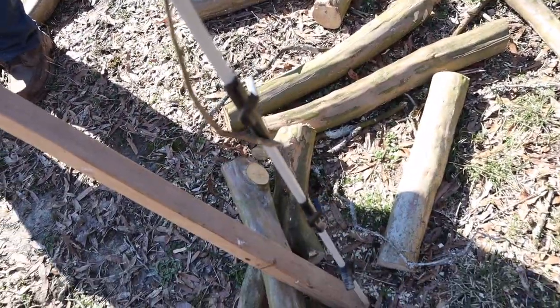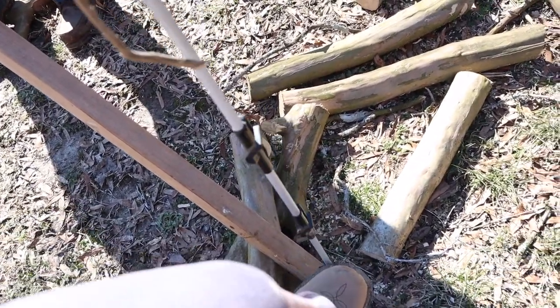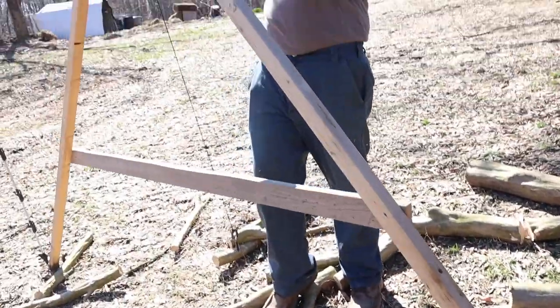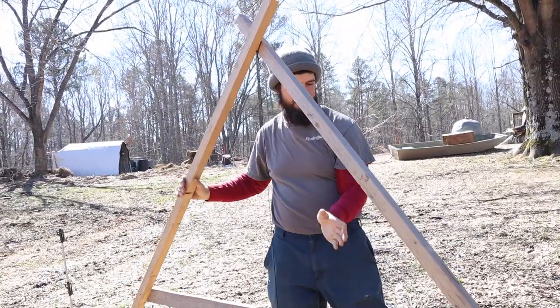You could do this forever. Like if our driveway wasn't there, I could go all the way around this hillside and capture the water on the whole hillside and make it run around the slope instead of straight down it. It's pretty cool, isn't it? Yeah.